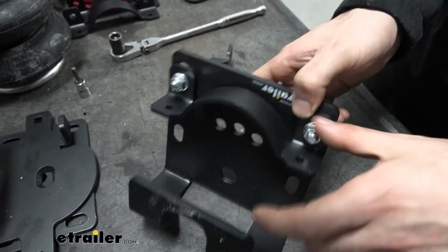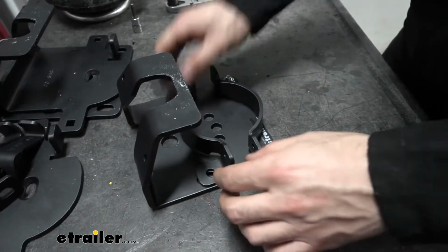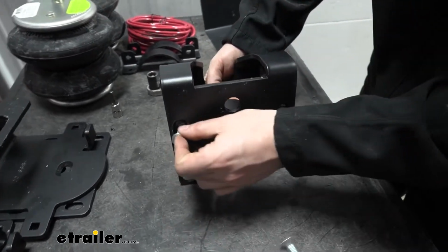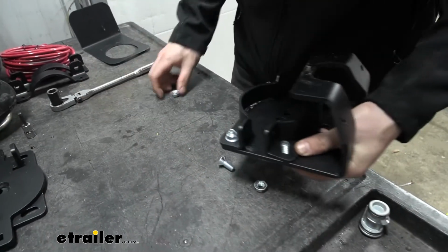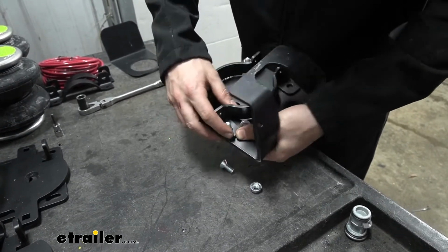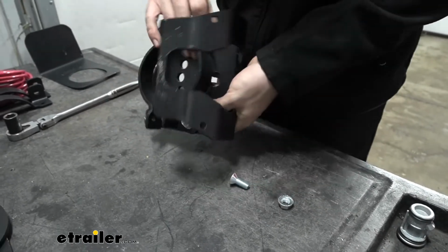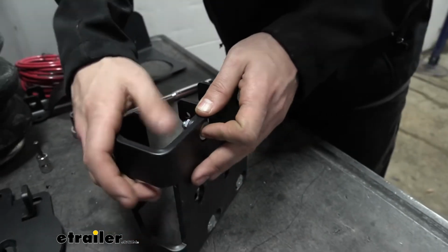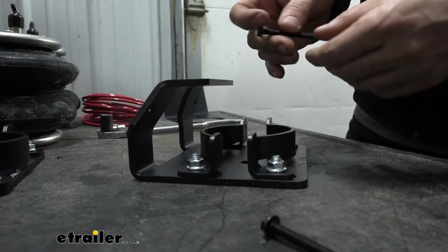Again, we just want to make sure the open end of our circle is facing the center here where these 3 holes are. So we'll take the other bracket here and assemble it like so. And finally, one more. Just like that.